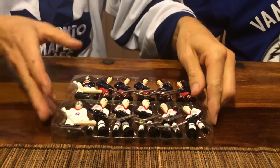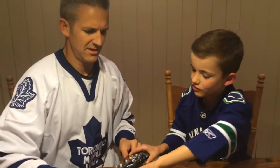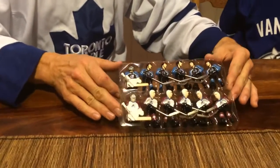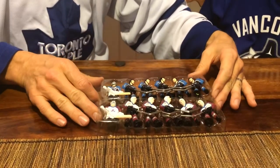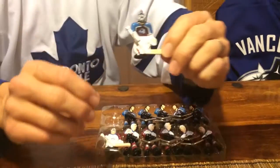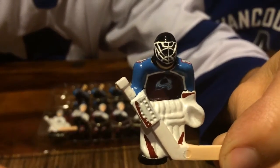And Lukey, our final team for today's episode? Colorado Avalanche. So we've got them home and away, and these are from original stock as well. And Varlamov, who is their goaltender, we have in 2 different versions. Same design on the pads, but there's the home version.